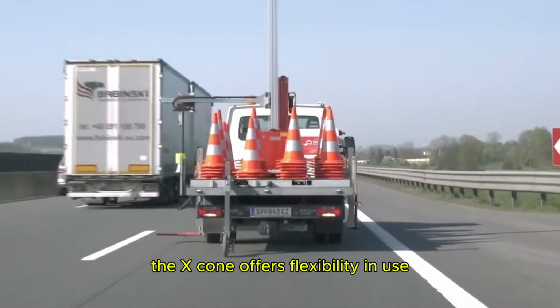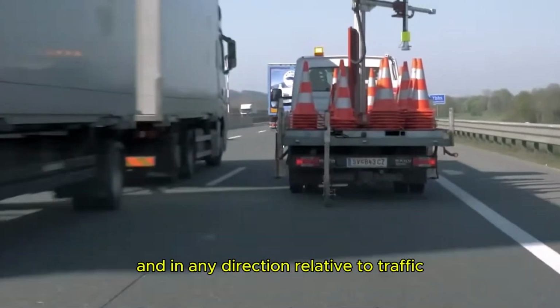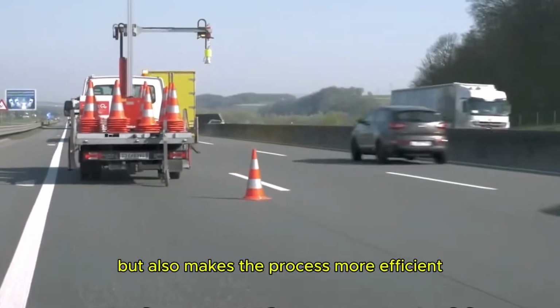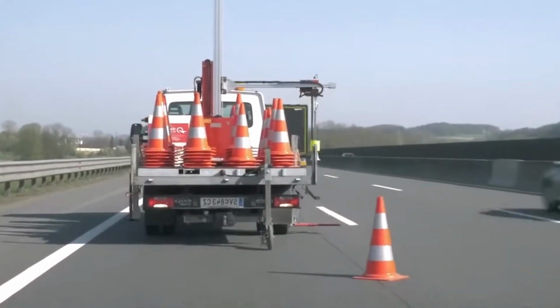Furthermore, the X-Cone offers flexibility in use, allowing cones to be placed on either side and in any direction relative to traffic. This not only improves safety on the road, but also makes the process more efficient and less costly for contractors.